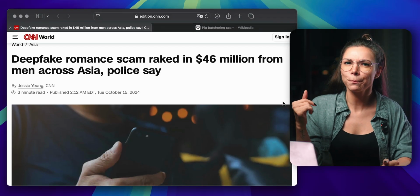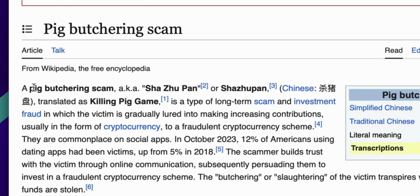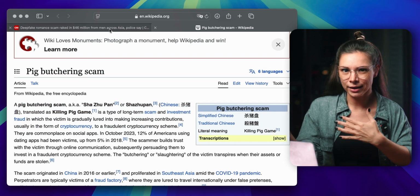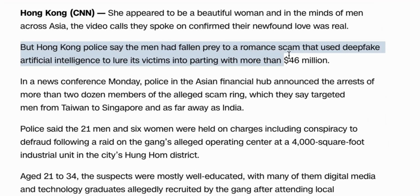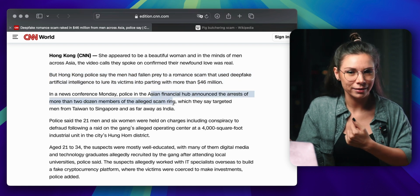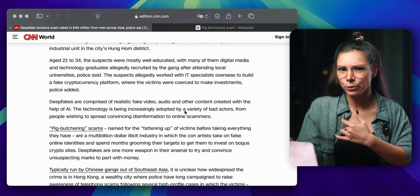In Hong Kong, police caught scammers who took pig butchering to a new level. Pig butchering is a scam where criminals build trust and then convince victims to invest in fake projects. So they used AI to create attractive characters and connected with a wealthy man and woman. Then they convinced them to invest in fake crypto platforms and got their money. It's quite clever, but a horrible scam, and it is good they were caught.